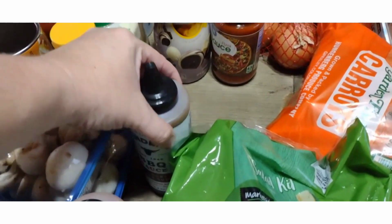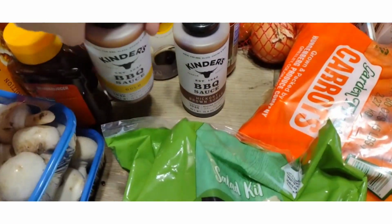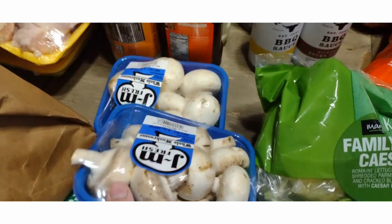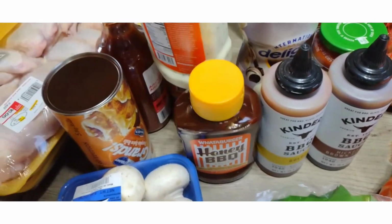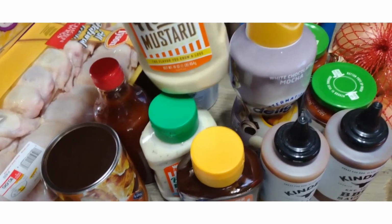Grab some onions, some tea bags. Got 2 pizza sauces for the kids and I because we've been doing a lot of tortilla pizzas in the air fryer. Coffee creamer, Kinder's barbecue, and gold sauce. We're going to do wings one night, so I wanted to try out some new Kinder sauces. And then over here, we've got 2 things of mushrooms. We use a lot of mushrooms, so I'm sure those will get used somehow.